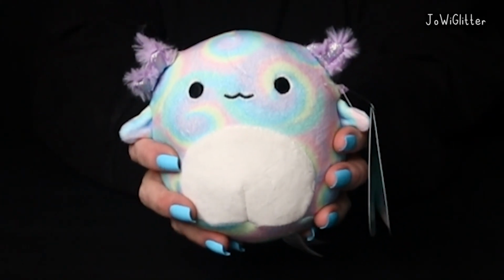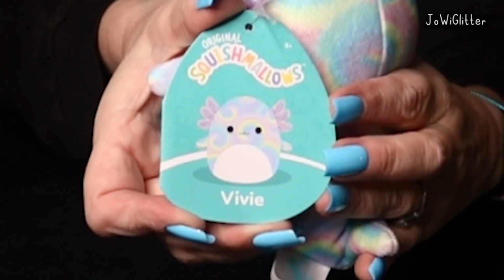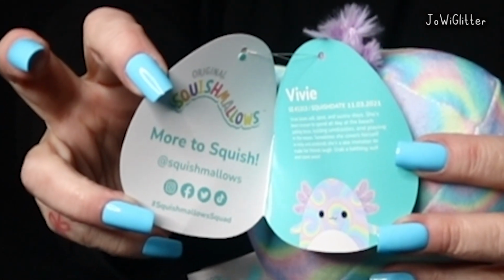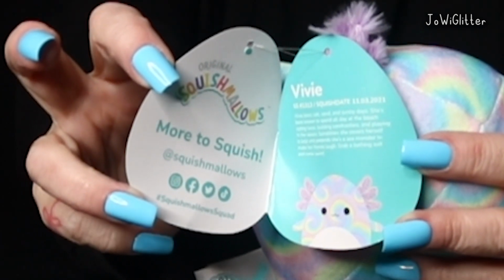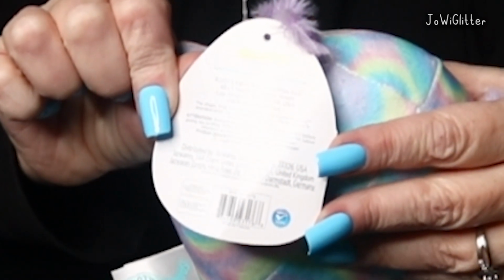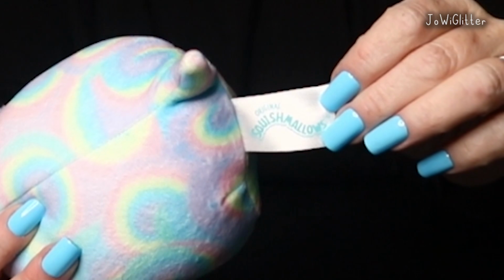Okay, let's go ahead and take a look at her tags. So there's the front of her hang tag. And the inside. And the back. And her butt tags.